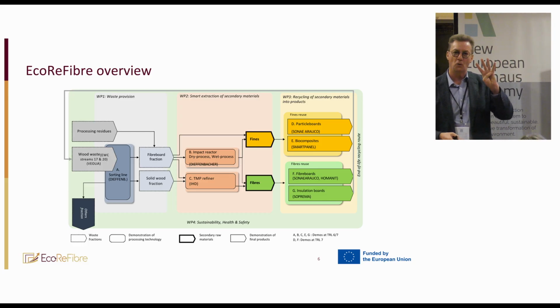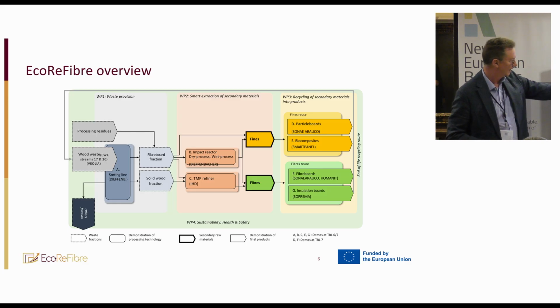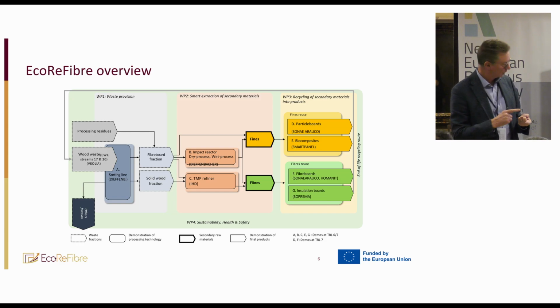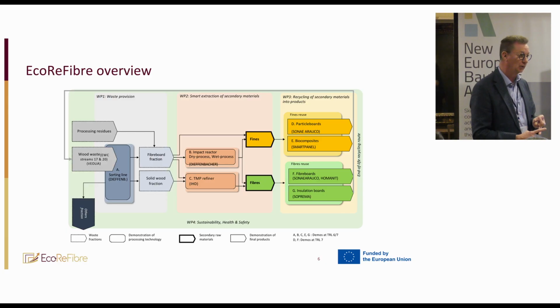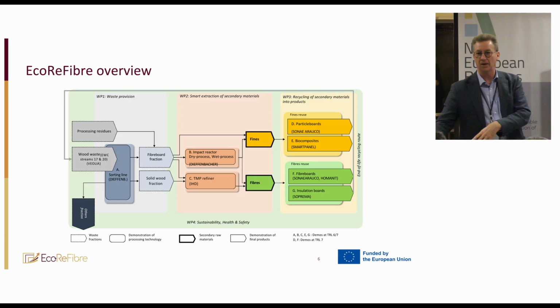So here are the 4 technical work packages. Work package 1 is about providing 2 main streams of post-consumer wood. One is a fibreboard fraction, so this is taking out that fibreboard. The second one is a solid wood fraction, and then the other bit which we're not covering in the project, which is everything else, so plywood, particle board and so on.